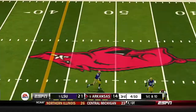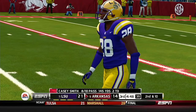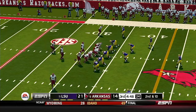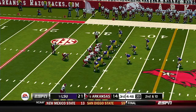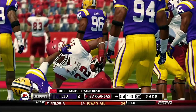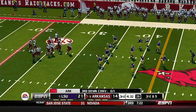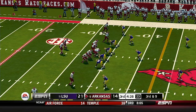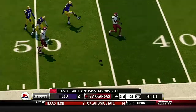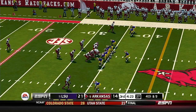Play action, going deep. Oh, he had a shot at the pick. The defense always likes to see a pass broken up, but getting the turnover would have been really big. From their own 32-yard line, it's second down. And they make the stop around the 33-yard line. Third down. Zipped it out, and that was almost picked off. That'll bring up fourth and 9.